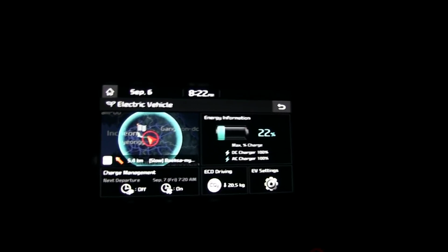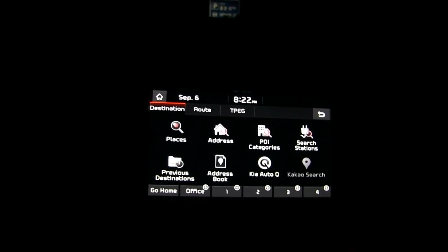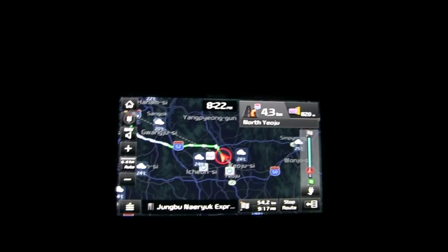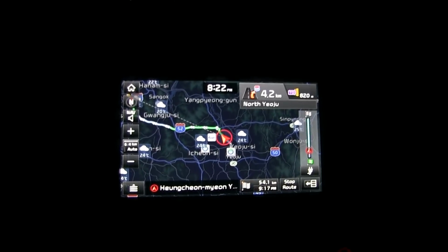Kona says I have 102 kilometers left. So we're going to drive... Let's see. If we go to nav, go to map. Yeah, we're going to drive 54 kilometers just to be safe, and then we can drive a little bit around the city, drive it down to 5%. Yeah, that's the plan.